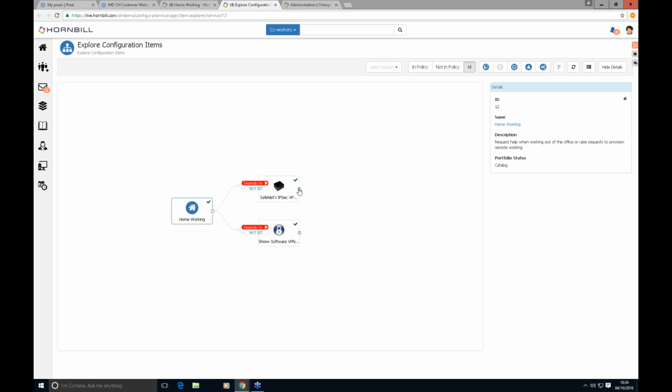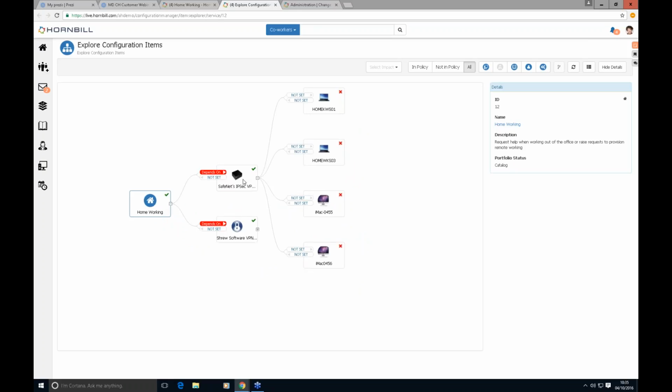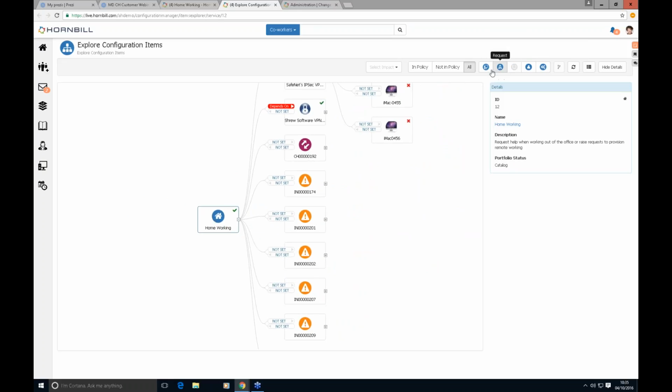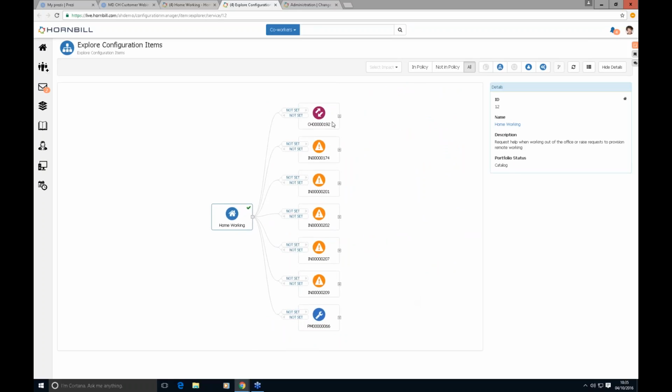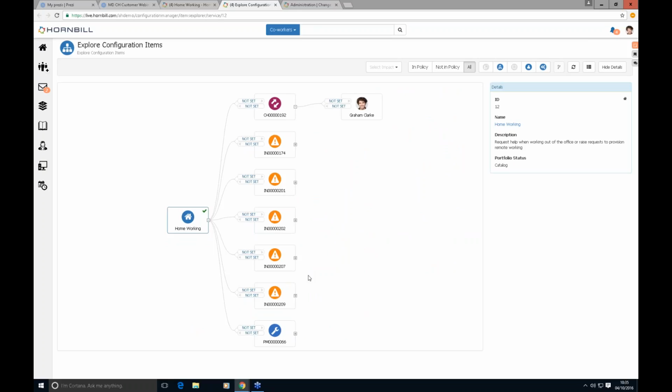In this particular example, if I'm starting at the home working service, I can see that it's linked to this gateway, which in turn is linked to a number of PCs, and I can bring in and hide various other bits of information. I might want to just see the requests rather than the assets. In this context, I can see the requests that are linked to that particular service, and drill out from there if there's any other information to see. That's all part and parcel of what we offer, and for more information we'll be more than happy to provide that through your relationship manager.